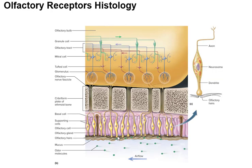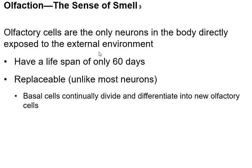Here's another picture putting it all together. So there's the mucus in your nose, and there are the neurons right there. And here are the holes, or the foramina, in the cribriform plate. And up here is the olfactory bulb. Olfactory cells are the only neurons in the body that are exposed directly to the external environment. So they're just kind of hanging out there, literally, with their ends bared in the mucus.